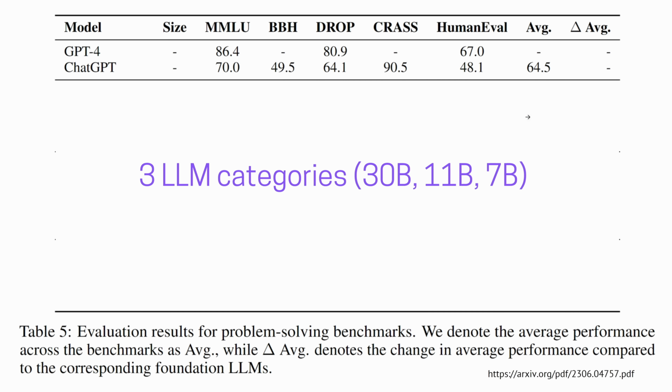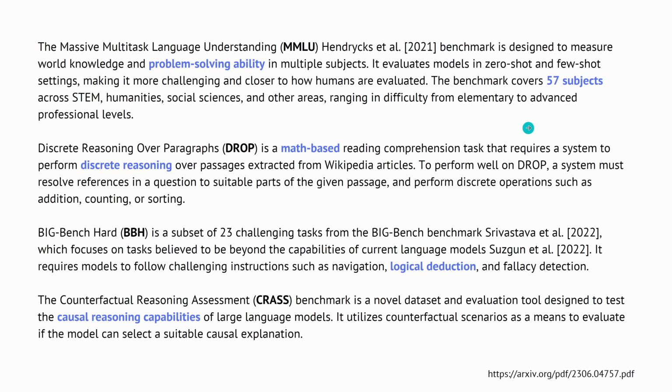Now, the rest of the categories, we have 3 main blocks: a model size of 30 billion parameters, 11 billion parameters, and 7 billion parameters. And just to remember, what are those test suites? We have our Massive Multitask Language Understanding benchmark. We have our Discrete Reasoning Over Paragraphs, which is math-based discrete reasoning. We have our BIG-Bench Hard, BBH, 23 challenging tasks from a benchmark. And we have CRASS, a causal reasoning capability test for LLMs, if you want to inform yourself about this.